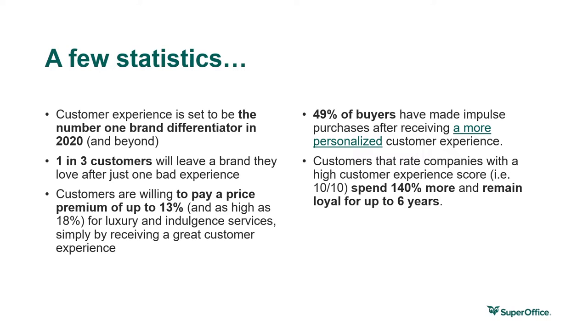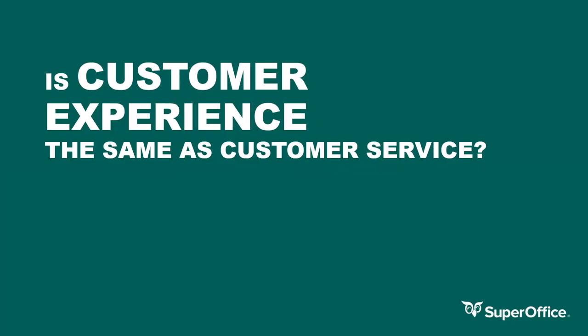So it's extremely important that you focus on the experience you deliver to your customers. And we're not just talking about customer service. Many ask if customer experience is the same as customer service. No, and here's why. In most cases, a customer's first point of contact with the company is usually by interacting with an employee, either by visiting a store or by speaking on the phone or chat. And this gives your business an opportunity to deliver great customer service. However, customer service is only one aspect of the entire customer experience.